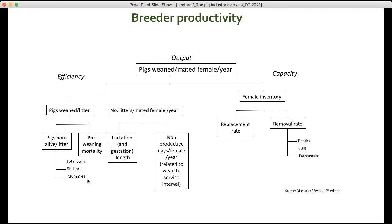So if we can increase our total born and reduce our stillborns and mummies, that means we're going to get a higher number of pigs born alive per litter. To get them to weaning, we have to reduce our pre-weaning mortality. And we're going to talk about these in more detail in other lectures.